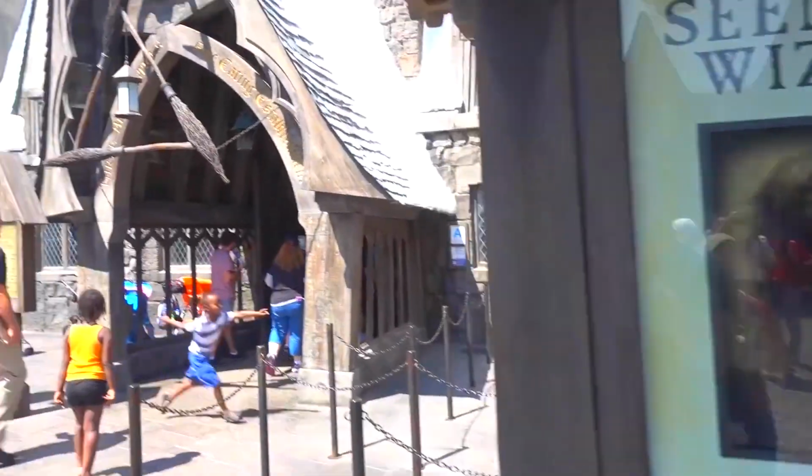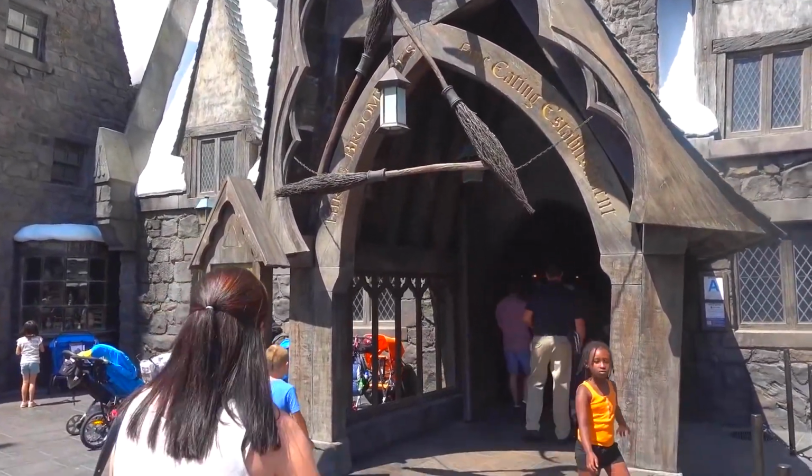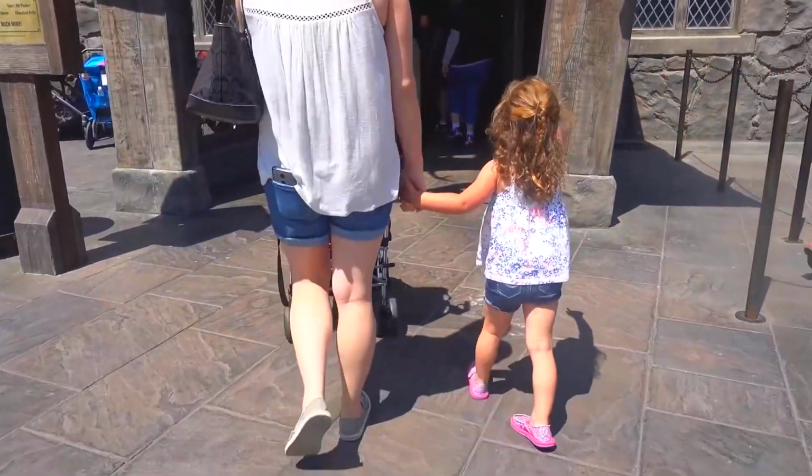Next tip, be willing to eat lunch either early or late, and bring snacks, because everybody wants to eat lunch at the same time, and so the lunch line gets really, really long. I would say, like, from 11 to 1, don't try and eat, especially at the big restaurants, like the Three Broomsticks. Just wait it out. I promise you, if you wait it out, it will be worth it, especially because the lines start to kind of shrink a smidge during that lunchtime.